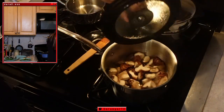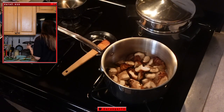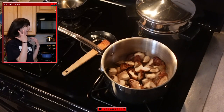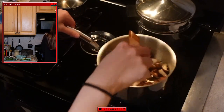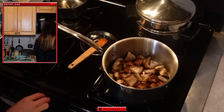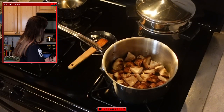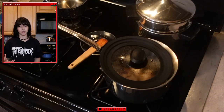And everybody, I want you to take a look now. Look at what's happening with my mushrooms. Okay, they have become flooded with liquid. All of this liquid, guys, is the mushroom liquid that is now beginning to come out of them. We started out with just a tablespoon or two of water. The pan is getting super wet. In fact, I'm gonna just slap a lid back on it just so that you guys can see how much of a change we will observe in real time.